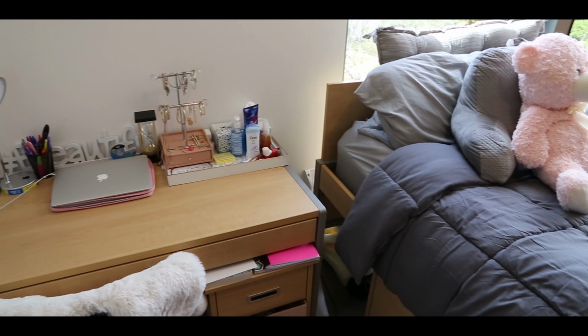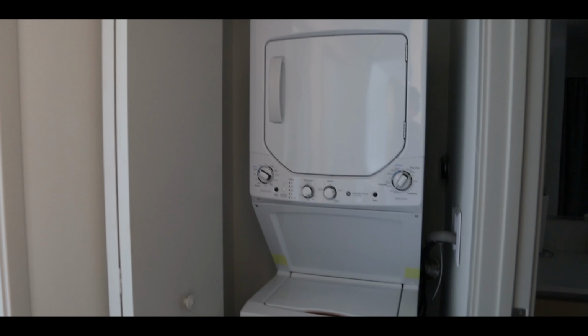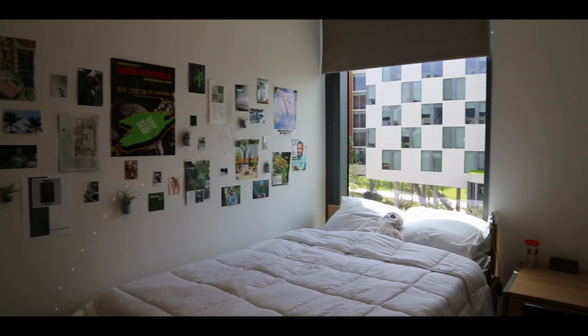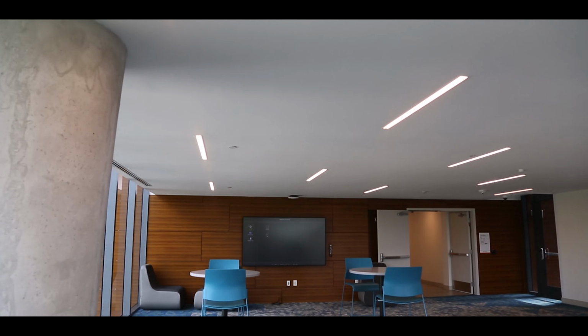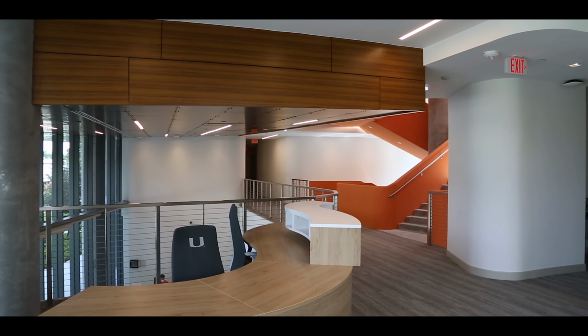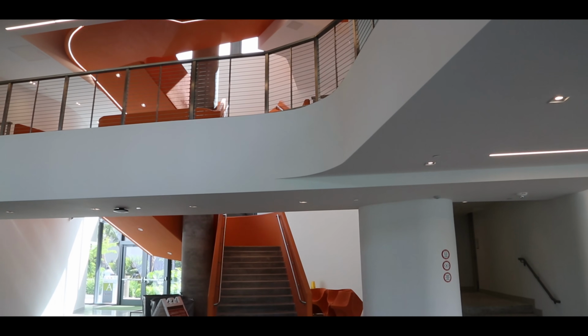All suites and apartments have their own bathrooms. Apartment units have full kitchens and in-unit washers and dryers, while suites have kitchenettes and access to free shared laundry facilities on every floor. All Lakeside residents have access to high-definition TV and streaming along with high-speed university Wi-Fi. Each residential floor also has study nooks, community and recreational spaces to play ping pong and foosball, as well as group study areas for Lakeside residents to use.